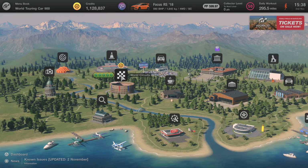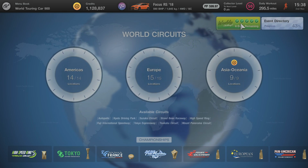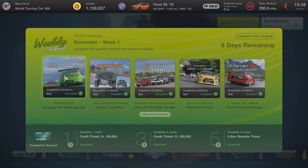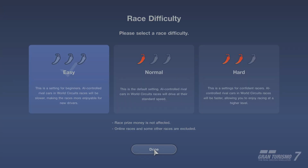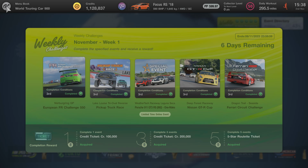As you can see here, we've got some new features. I've already done the weekly quest, it's a weekly challenge basically. I've completed all those events. Do you know what? I've just realised I probably had that on easy. Yeah, I'm going to put this back on hard. I was doing some racing and just wanted to get stuff done. I think I did the same time, but the gap to the car behind was only about 4 or 5 seconds. So I may have to do that one again at some point.